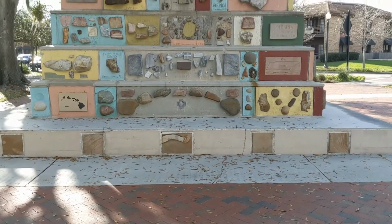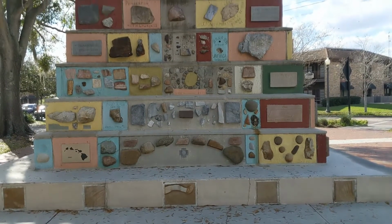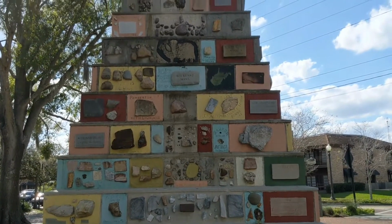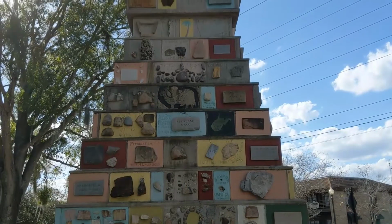We have a monument of states. From what we read, this is just rocks from all the different states.